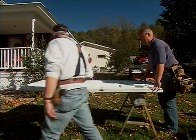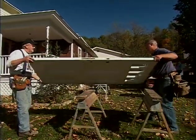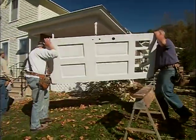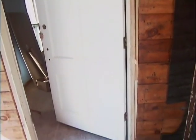We're at the moment of truth. We got the jamb that we built hanging, the hinge side is in, and we're gonna set the door. So Dave's hoping I didn't screw up. The other door actually was a salvage door out of a house in town that was gonna get torn down as well.